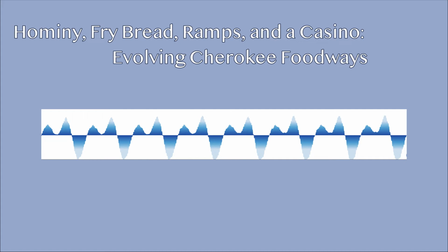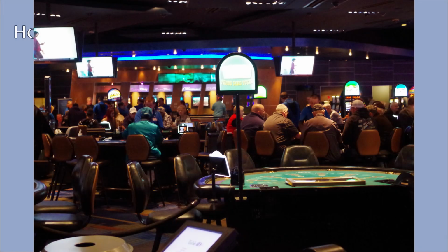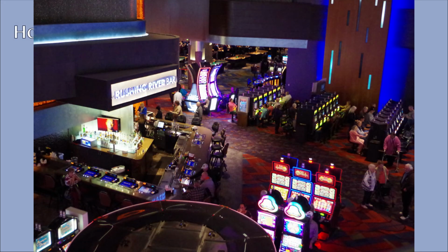I've been hearing so much about the casino, but when I finally enter, it's still a sensory overload. Part of me can't resist being dazzled by the neon flashing lights and game machine music as soon as I step in the doors.